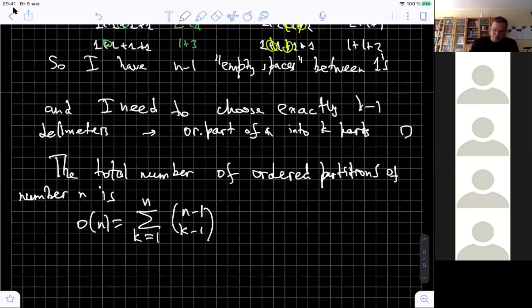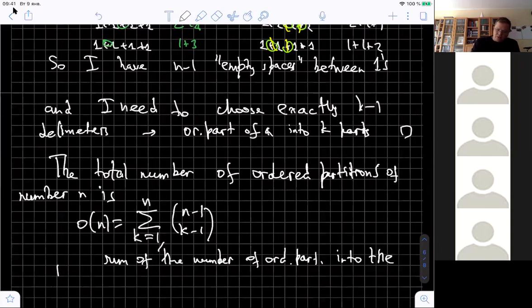So the sum of the number of ordered partitions into k parts. Okay, and what will be the sum? Can someone find it?